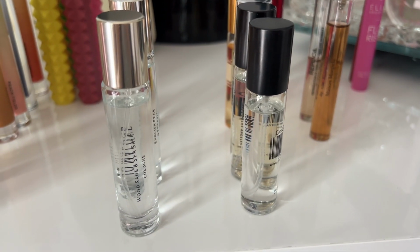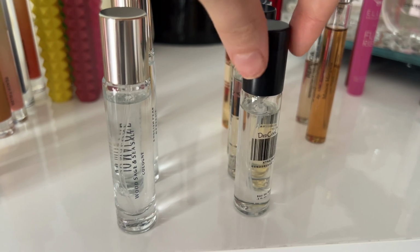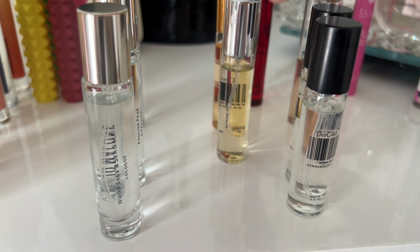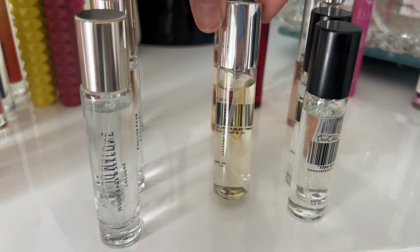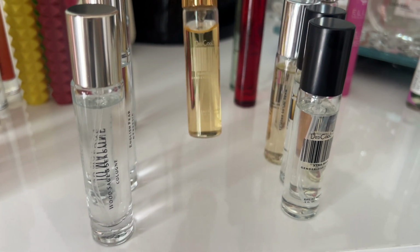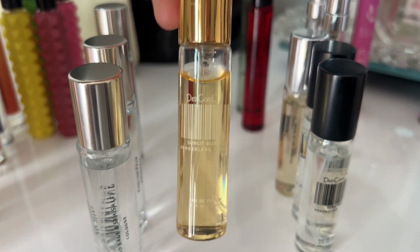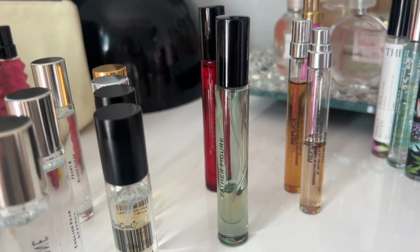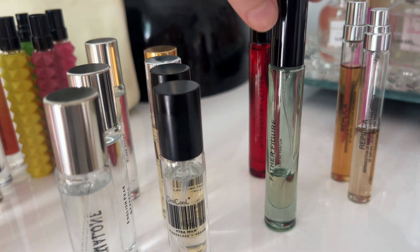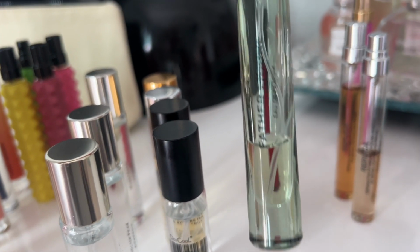And I do plan on doing a Dead Cool video in the future, so I'm just going to tell you what I have. This one is Extra Milk. I have Milk. I have Taunt, which I really like. It was great for fall and winter. And then I also have this one, which is Sunlit Blooms, which will be beautiful for summer. Really pretty. Like I said, from Fleur, I also have the Mood Ring, but unfortunately, I'm not sure where that is. Then I have Father Figure from Fleur, which I'm not the biggest fan of.